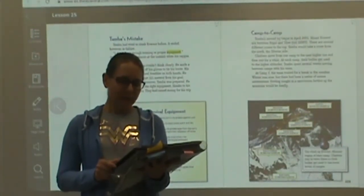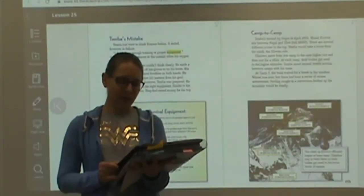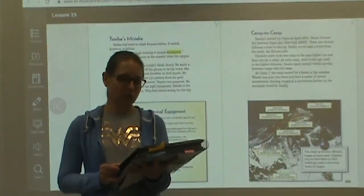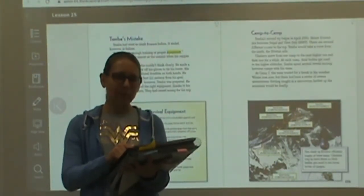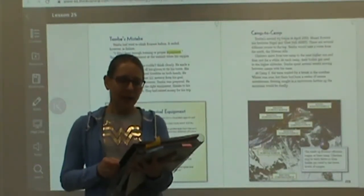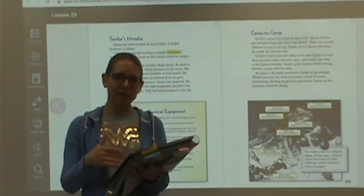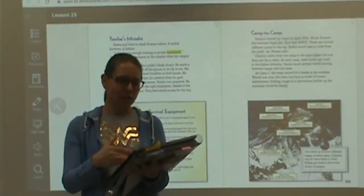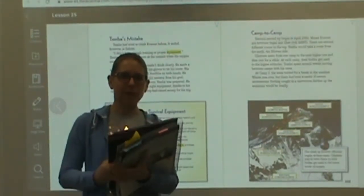The climb up Everest officially begins at base camp. Climbers stay in tents there so their bodies get used to the lower levels of oxygen. And you can see how Temba has mapped out all the places he's going to camp. And sometimes they stay there for several days or maybe a week so that their body can adjust to the temperature and the oxygen levels that would be needed to keep going to the summit of the mountain.